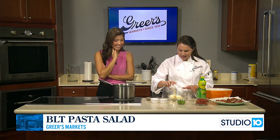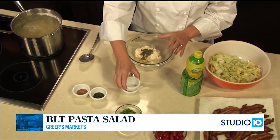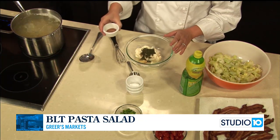So I have a teaspoon of garlic powder, a teaspoon of dried thyme, a teaspoon of dried dill, and I'm using 1.5 teaspoons of whatever Cajun seasoning you like. I like Tony's. That's just what I keep on hand, but you could use Zatarain's or whatever you like.